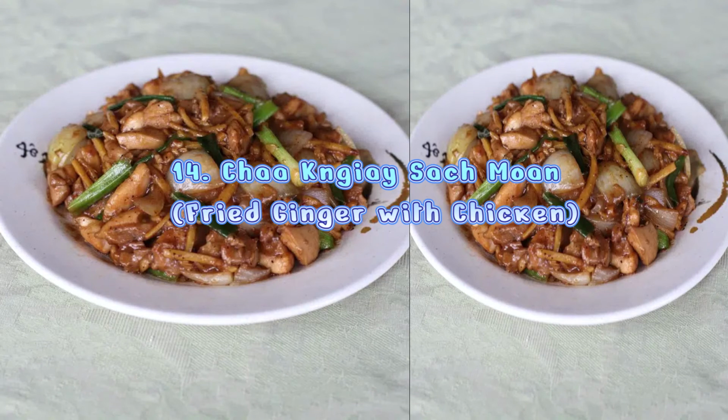14. Chanjisakmon, fried ginger with chicken. Root spices are integral to Khmer cuisine, and chanji showcases ginger by making it the main ingredient in the dish. Like so many Cambodian dishes, it is simple in its preparation, although time-consuming if you are julienning all that ginger by yourself, but delicious. While the dish, which is seasoned with oyster sauce, fish sauce, and palm sugar, can be made with pork or beef, the texture and taste of chicken best complements the abundance and texture of the julienne ginger.